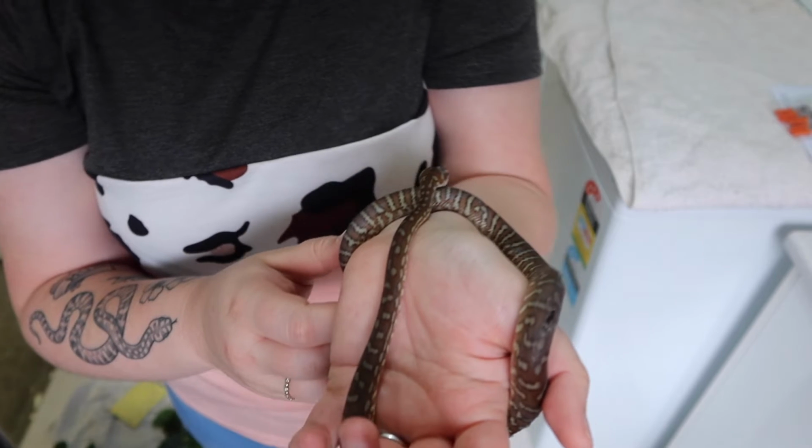What we have to do for this little guy now is inject him with pain relief every day for the next 5 days, and then every second day after that. So he has a total of 9 syringes. The vet showed me how to do it, so I'm going to give it a go this morning. He should heal up well, he should be fine.